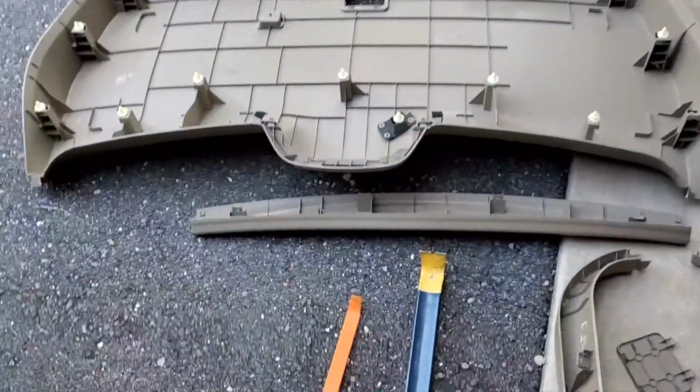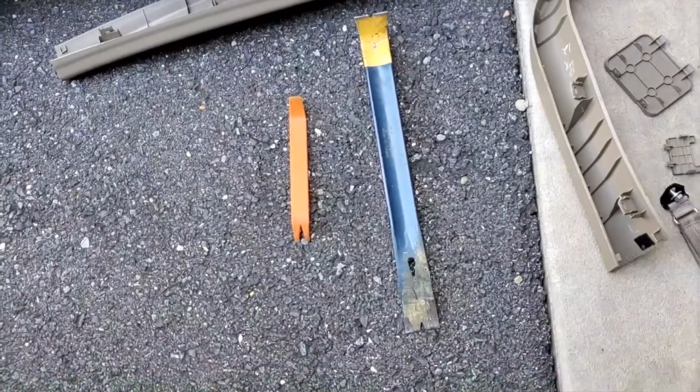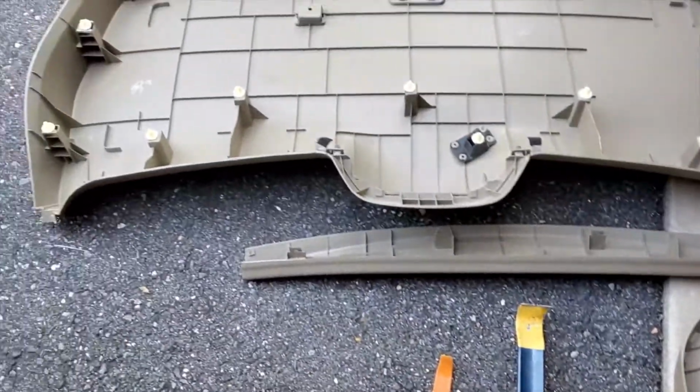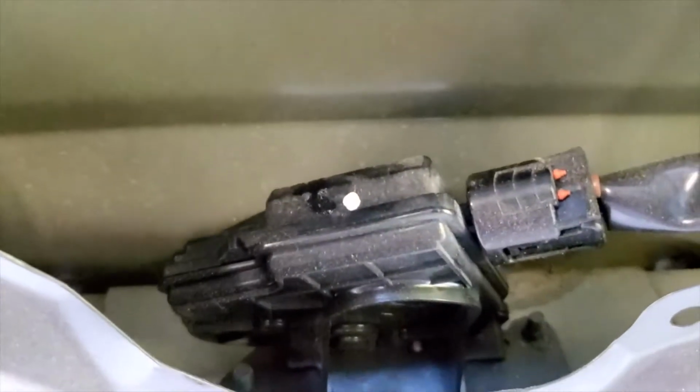And I ended up using the big metal plier because the plastic one was not working that well. And this is the latch that we need to replace. So this is the old latch, and this is the new latch that I'm going to replace.